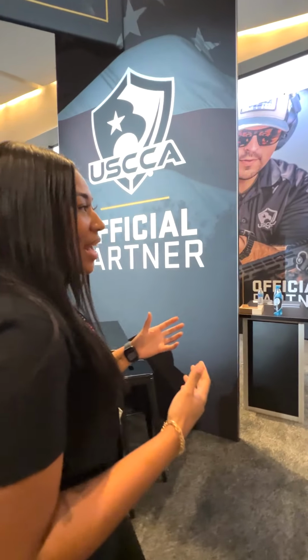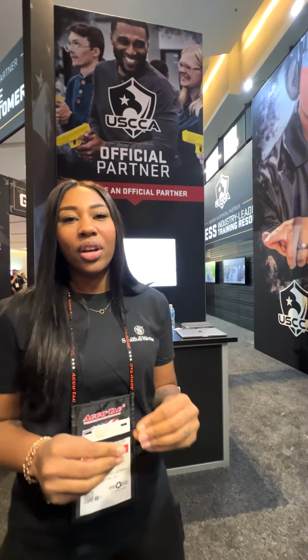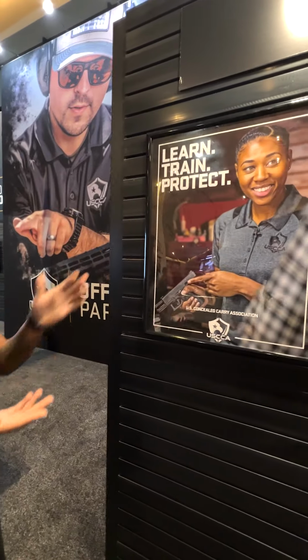We're at the USCCA booth, and this organization provides education and training. I love that they focus on new gun owners and answering those questions that people have. The USCCA provides legal protection for gun owners and people who use any type of legal weapon to defend themselves. So I have them come to my classes and talk about the membership benefits, and I myself am a member and a content creator for the organization.